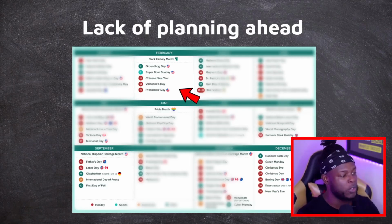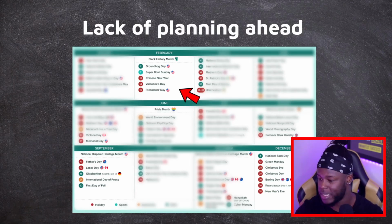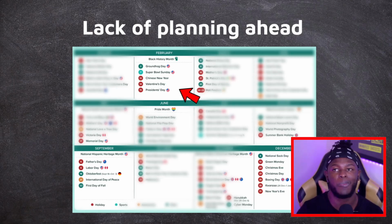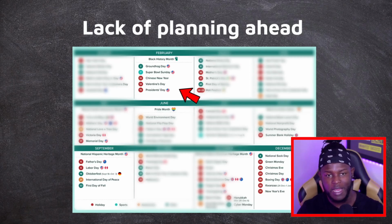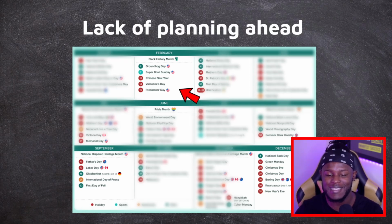Another common mistake would be lack of planning ahead. A lot of new Redbubble sellers get onto the site and then start putting up designs. They don't even think about it. They put whatever they can think of. If they get no sales, they start complaining, they give up, or they let it go. But you need to plan ahead if you want a chance at succeeding.